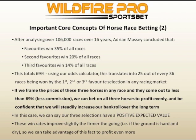What you're about to learn is a very effective horse racing selection method that could be sold, but instead you'll learn it here for free. After analysing over 106,000 races over 16 years, Adrian Massey concluded that favourites win 35% of all races, second favourites win 20% of all races, and third favourites win 14% of all races, which totals 69%. He also found that these win rates improve slightly the firmer the going, that is, if the ground is hard or dry, so we can take advantage of this fact as well.